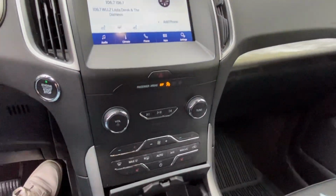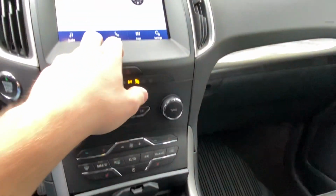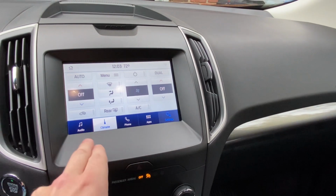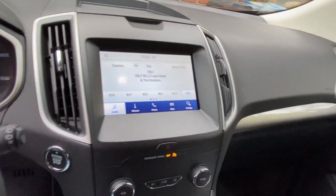Then coming down here, it's again pretty much basic Edge with all your climate controls, your heated seats and whatnot. I'm quite a fan of this new system. I didn't like it at first, but definitely getting used to it. It's a lot faster than the older systems.